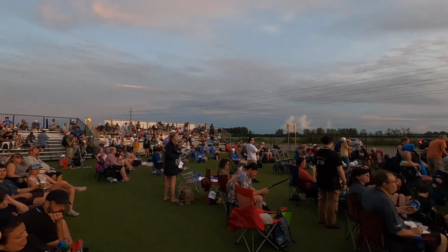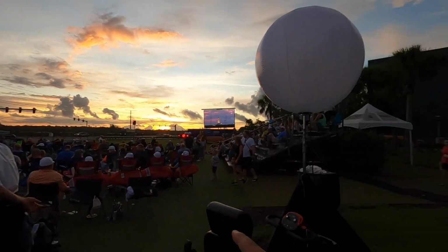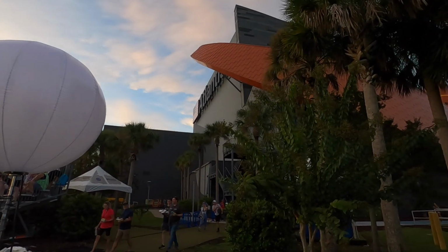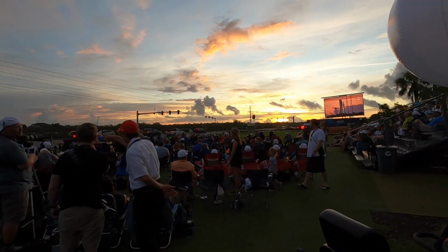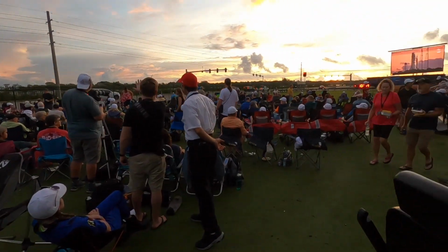Here is the general launching area. So if you ever buy a Feel the Fun package, here is where you will be, just outside of the Atlantis building. Plenty of room for you to bring your chairs. I did not bring my own chair, so I have to figure out where I'm going to be.